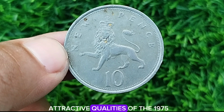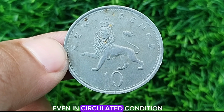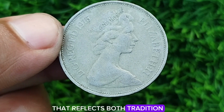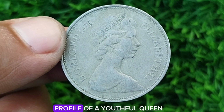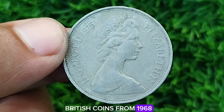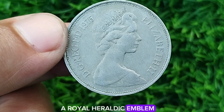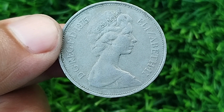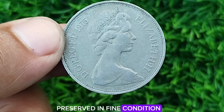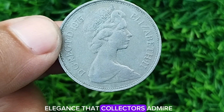One of the most attractive qualities of the 1975 10 new pence is its unique features. Even in circulated condition, this coin carries a strong, majestic design that reflects both tradition and beauty. The obverse bears the profile of a youthful Queen Elizabeth II by Arnold Machin, a design used on British coins from 1968 to 1984, while the reverse features the lion passant guardant, a royal heraldic emblem that captures the essence of British nobility. The details on this coin, even when worn, still shine through when preserved in fine condition. The lettering, the edges, and the proud imagery give it a timeless elegance that collectors admire.